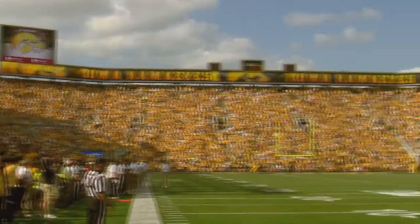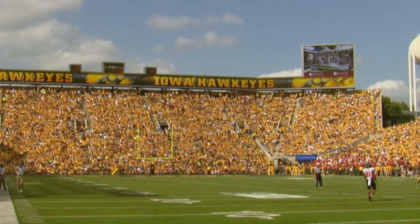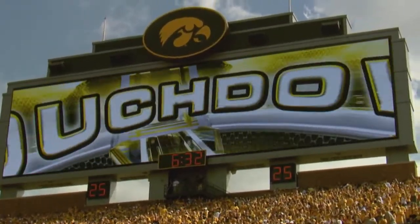So if you haven't been in the stadium, when you get a chance to be in there, it's going to feel very different. It almost encloses that north end zone. It's going to be really nice, but it's also going to make it even more, I think, compact and probably louder in there. So that's a fantastic thing, and it'll be good for the fan experience.